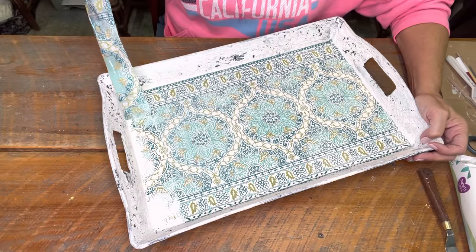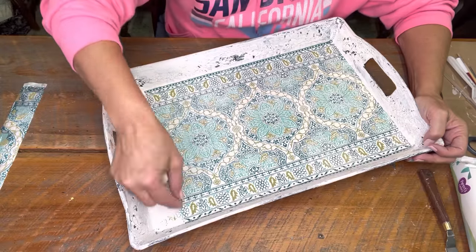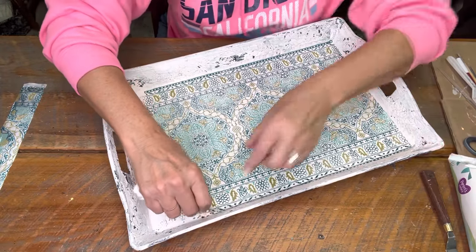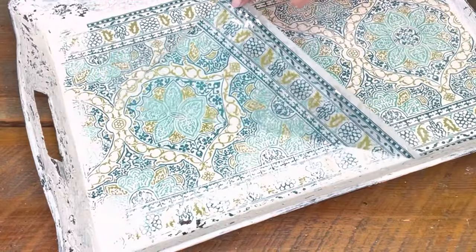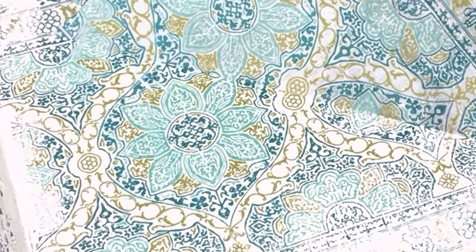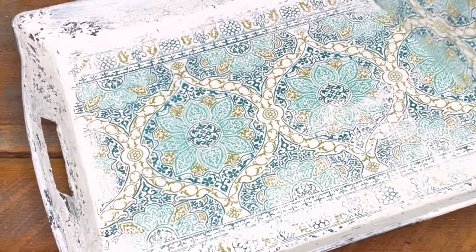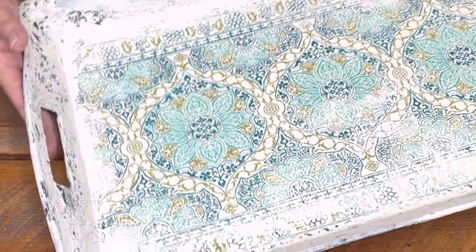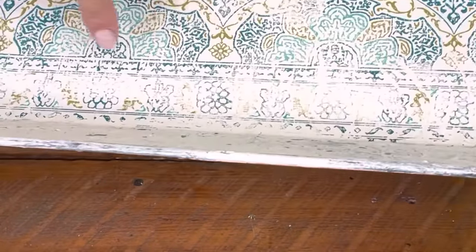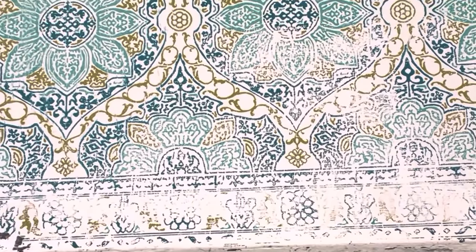Oh yeah. You can save this and you can use it a second time. Now we're gonna pull off this big sheet. Look at that. How fun is that? We do have some of that vintage look. It didn't adhere real well down there. It adhered real well here. It's so pretty. What do you think?